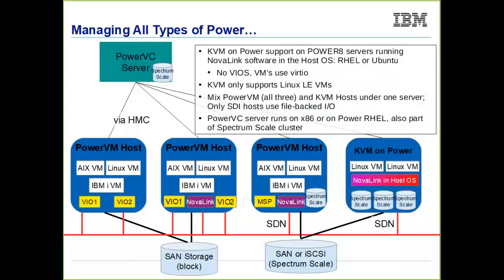PowerVC's implementation requires it to be one or the other, and you have to decide up front. So you can't mix and match internal storage and external storage, and you can't switch over if you decide you want to change how you do things.